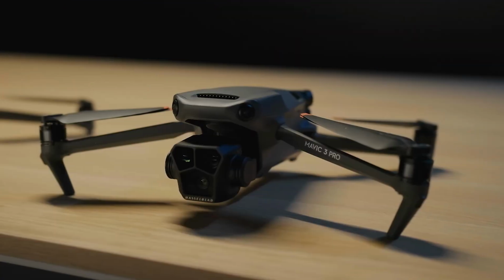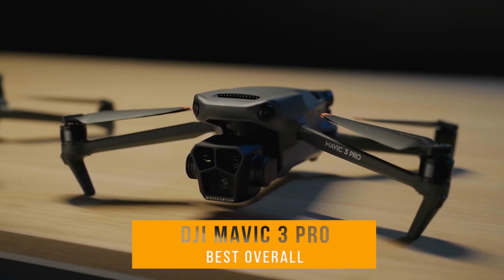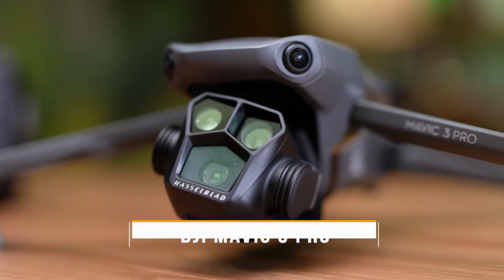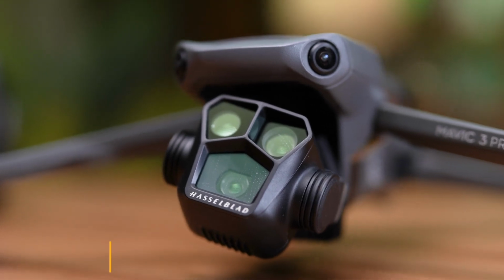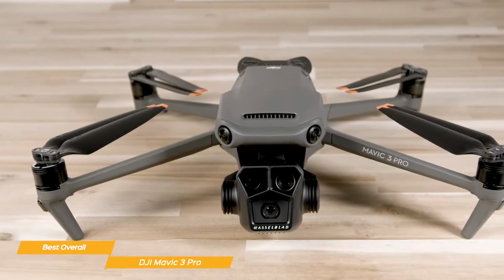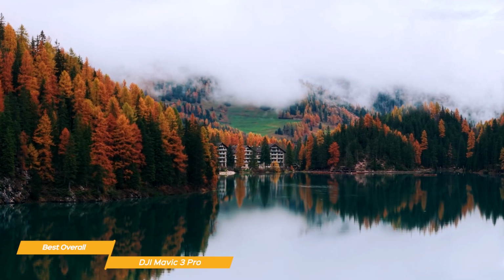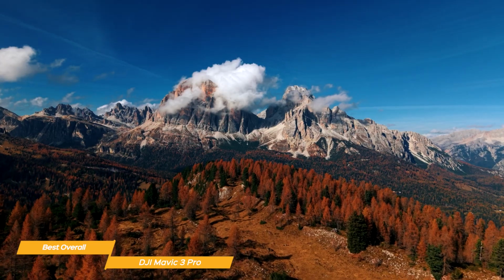Next to make our list is the DJI Mavic Pro 3, which we picked as the best drone overall. This drone series has a triple camera system that houses 3 sensors and lenses with different focal lengths. This right here is the cream of the crop, and when it comes to quality, wait till you get a load of this. The picture and video quality is definitely one of the best you will see in any drone on the market.